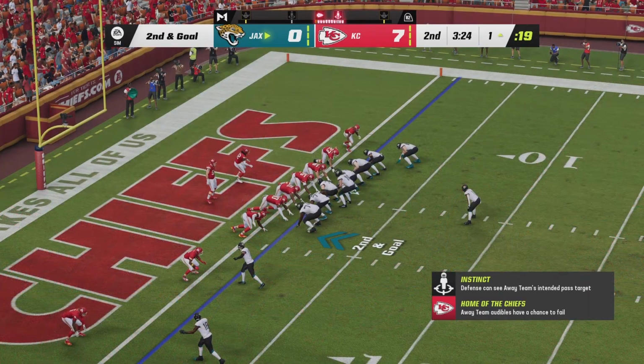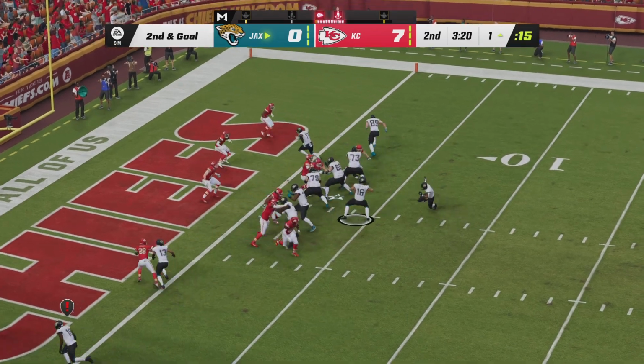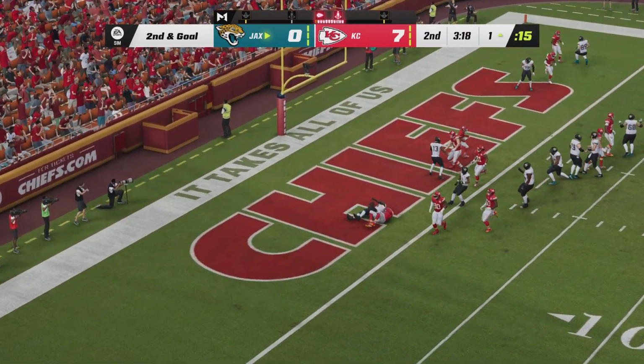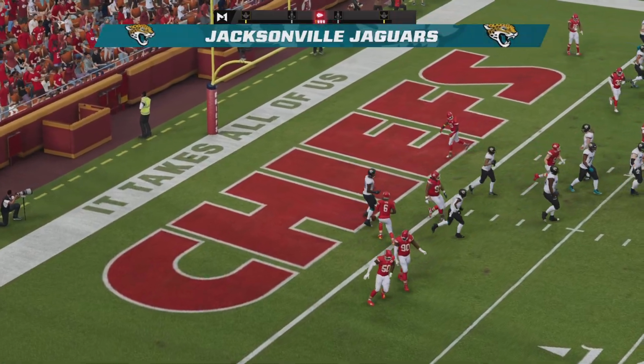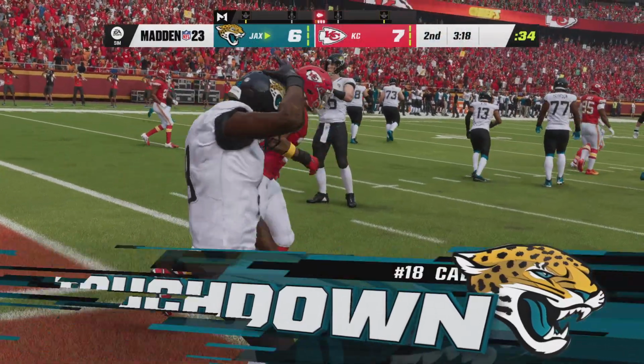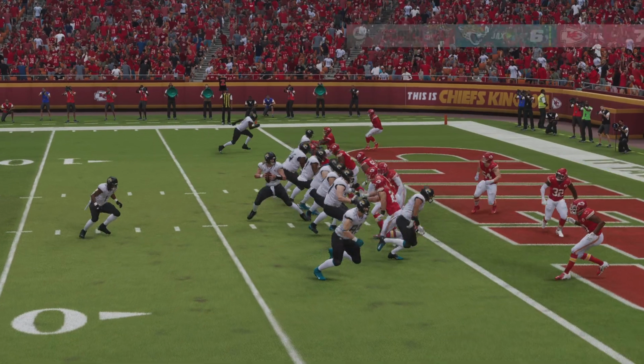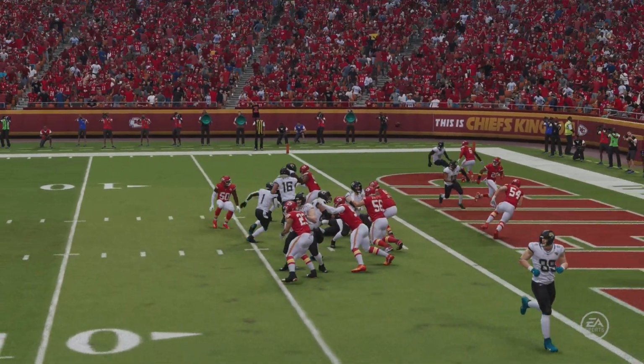2nd and goal from the 1. Now Lawrence. And that is caught. Touchdown, Jacksonville. Calvin Ridley, a 1-yard touchdown reception. And the Jaguars are an extra point away now from tying this ball game.